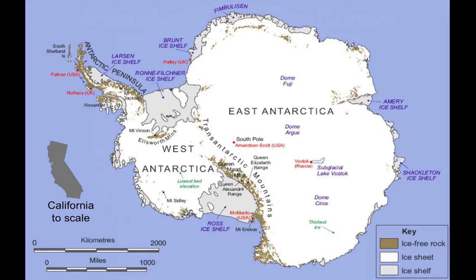Here is Antarctica with California for scale, noted in red, so you have a sense of how big this place is. Just by orientation, we didn't talk about this last time: this is East Antarctica, this is West, and then this is the peninsula. So those are the three main regions.